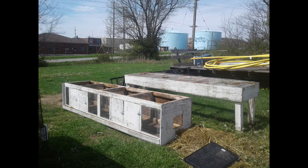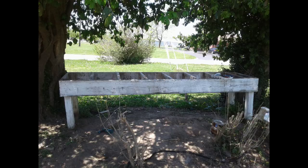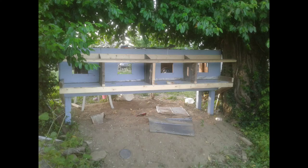We were given this hutch, so we redid the wire on the bottom, and then we added the back part so that each one has an area they can go in. Hi, are you hungry? Each one has an area that they can go in and hide or have their babies and get away from the wind or whatever the weather is. So far it's worked out pretty good. All the poop falls down underneath and I'm just gonna shovel that out and use it for the garden.